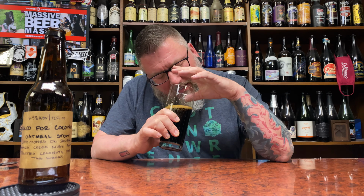I mean, not a big nose on this, but you wouldn't expect it at 6.5%. You're getting a little bit of toasted malts, nothing too aggressive here. A little bit of soft chocolate that I would assume would be all malt-based too, but this has the added cacao nibs, or cocoa nibs. I keep saying cacao. It's just cocoa on the label. And there's something else to this. It has to be that coconut at play. It's almost like a semi-toasted coconut. It says toasted coconut there, man.